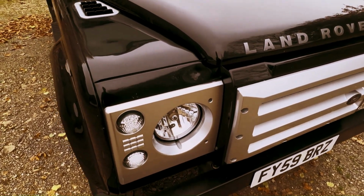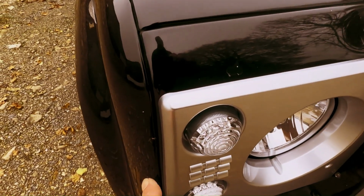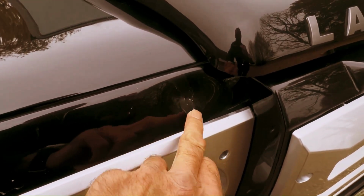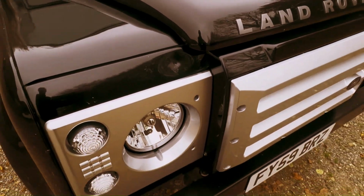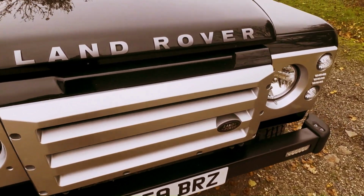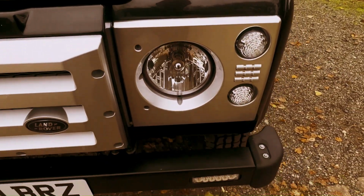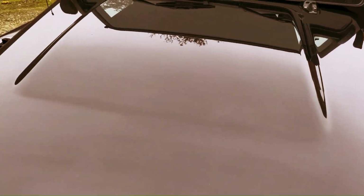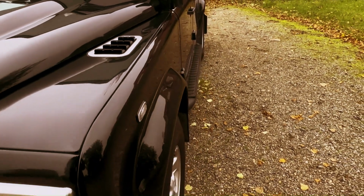There are a few marks in the paint, especially as black shows every mark. We've got a few chips and marks around here, and a little dent just there, which has lost some of its lacquer on the headlight panel. Otherwise, a couple of chips just up here. This side is all good. The bumper looks pretty new. Paint on the bonnet is pretty good, and on the wing tops there's no chequerplate rash on this one, incidentally.